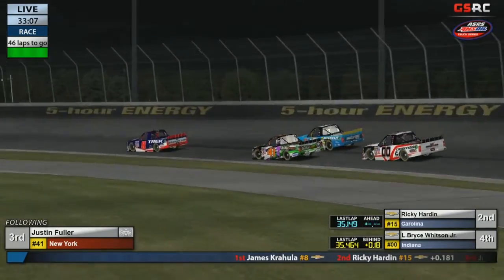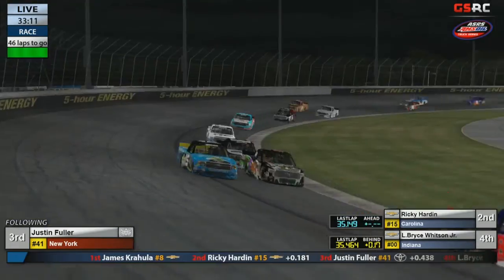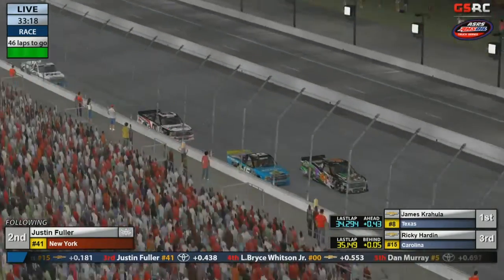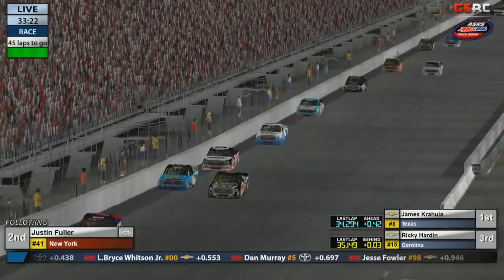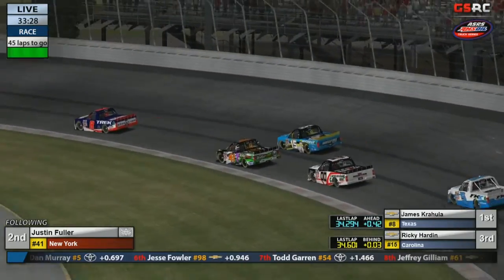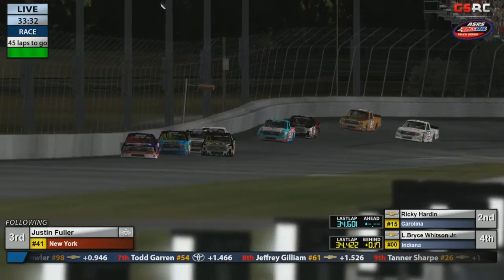Yeah, though, Christopher Ging got a piece of a wall coming off of turn 2, but we continue to watch this battle for second. Is it going to become a three-way battle now? Ricky Harding got a little loose on that outside. He's still holding there, but Justin Fuller might be able to get it as they are starting to enter turn 2. Ricky Harding drives in very hard, tries to hold the outside.